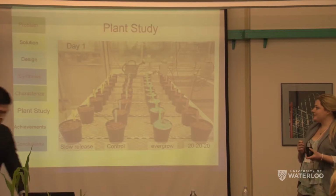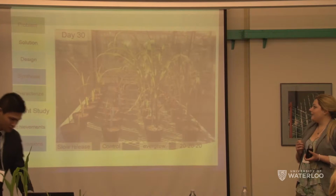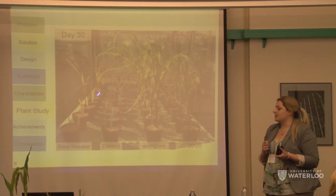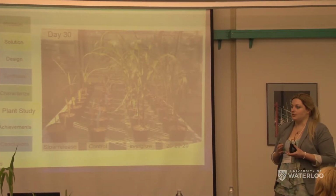And then after a 1-month growth period, you'll see here that the Evergrow is towering over the other ones. I want to draw your attention specifically to the far left-hand side, the slow release. That's the competition. That's what's currently on the market today for a slow release fertilizer.